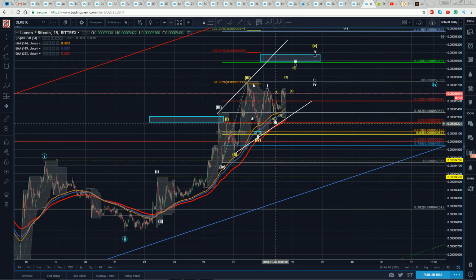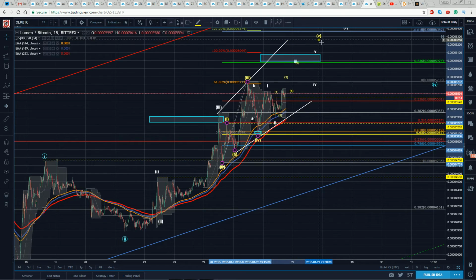So I've got 1, 2, and then within my third, it'll be interesting to see if the 1 holds. So I've got 1, 2, see if we can get a 3, 4, 5 in here to go into our probability zone here. Now that's a probability zone for a top. For the 5th, maybe we go higher.